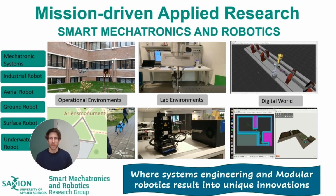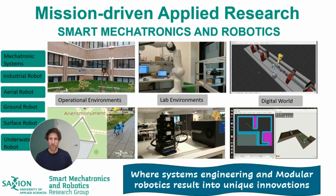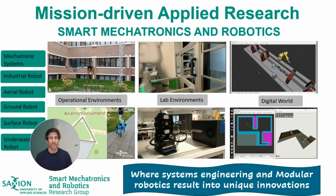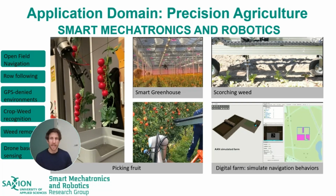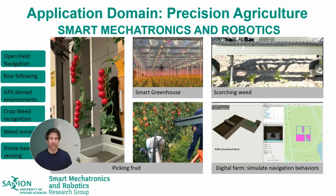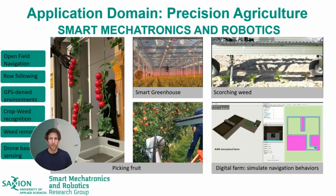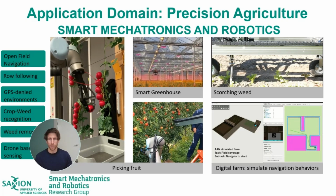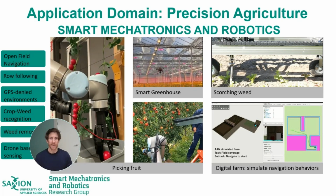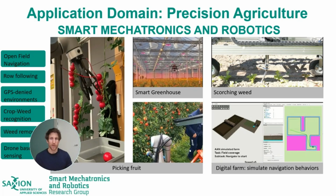For example, in the bottom left, a gas leak detection system to autonomously navigate gas pipes and check for potential leaks. The application domain I'd like to focus on today is precision agriculture. Within this domain, we have several projects ongoing. For example, automated fruit picking and automated detection of white flies in Gerbera flower greenhouses.